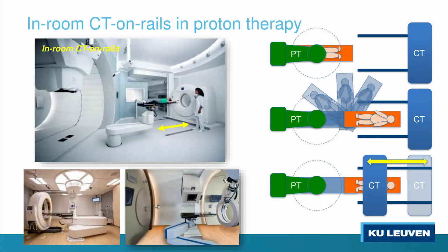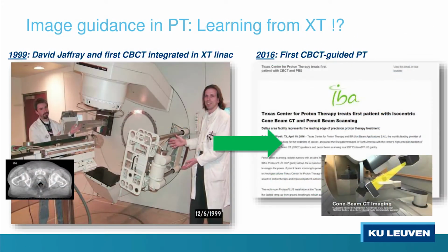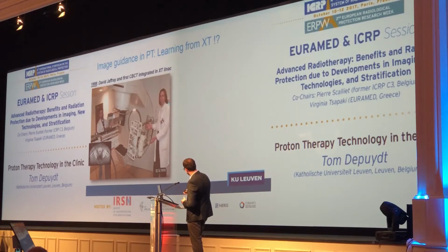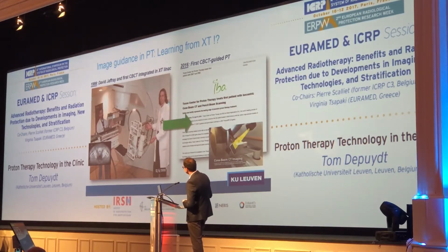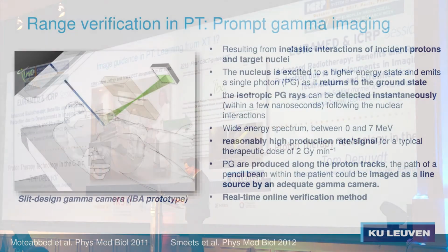Some centers opted for this in-room CT solution. And cone-beam CT is also being introduced. This is a picture that is already more than 20 years old of the first prototype of cone-beam CT on an X-ray linear accelerator. Since then it's almost standard equipment. If you look at cone-beam CT being applied in proton therapy, that's actually pretty recent, 2016, one of the first cone-beam CTs being used in proton therapy.